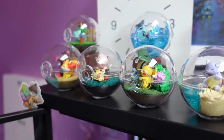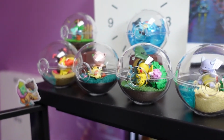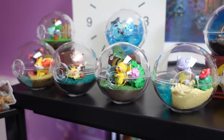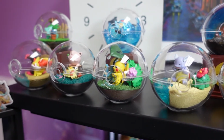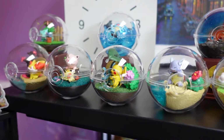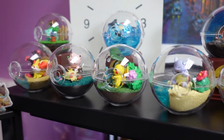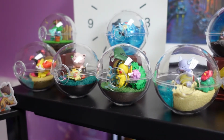So on the top I keep my Pokemon Terrariums from Re-Ment. They come out with them very often, so there's a bunch out there. The quality is not great because they are those randomized things, you buy a box for X amount and you hope to get something you want. I believe if you buy it by box, it's around a $4 type thing. But I get the set, so I'm able to get all of them in that little collection, plus sometimes some extras that I can give to friends.